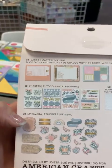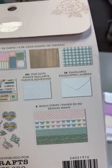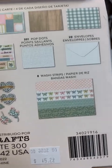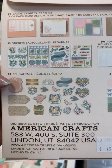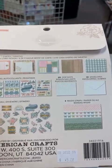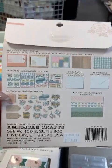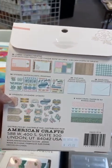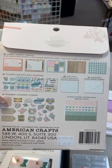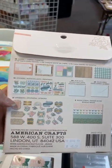But in addition to that, you're also getting stickers, adhesive, envelopes, washi strips, and die cuts. So even if you don't use half of what is in here, just the cards and envelopes alone are the value of the product. I mean, 20 cards, 20 envelopes for $15. That's a crazy deal. And this is great.